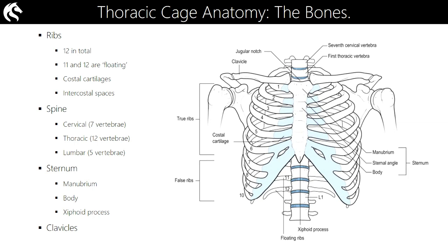The only thing it means is that there's a little bit less elasticity of the ribs, so these patients are often a little touch more vulnerable to getting some fractures there if they do receive a force there. And we have got our intercostal spaces, where we have got our intercostal muscles, which actually allow for the respiratory function.